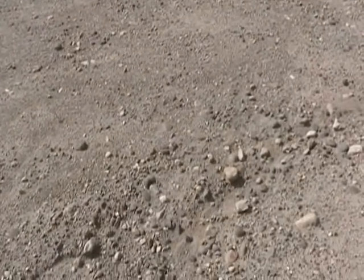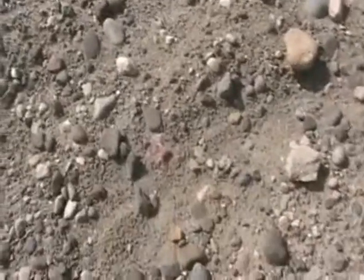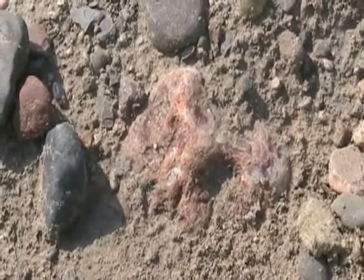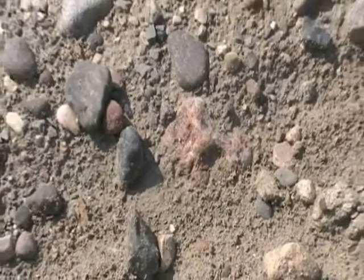But I just found a dandy. And I'm lucky to see it. I just barely saw it. This thing, if it's all there, is a big agate. Mostly buried. But I seen it.